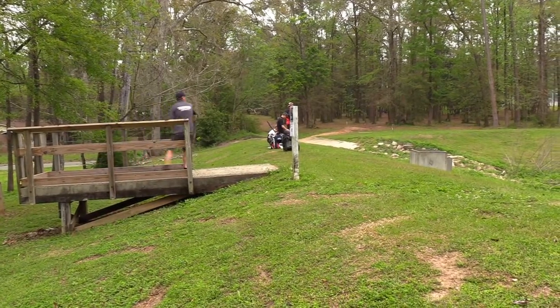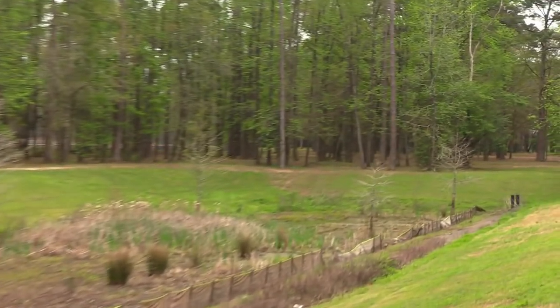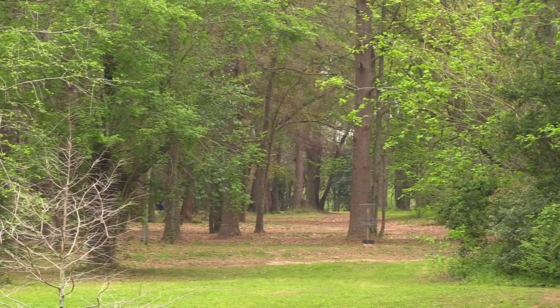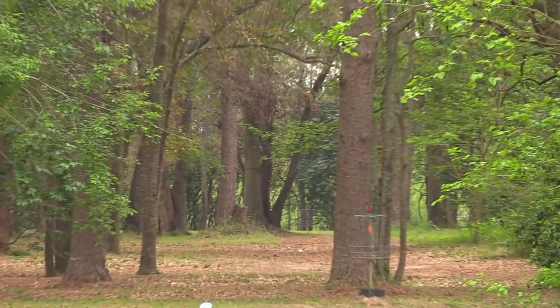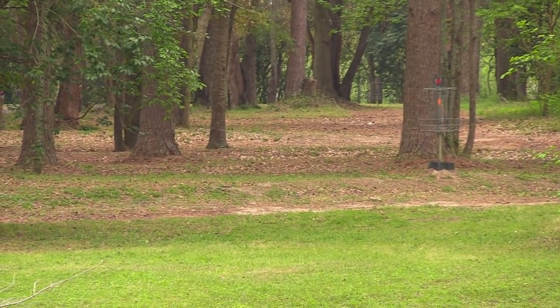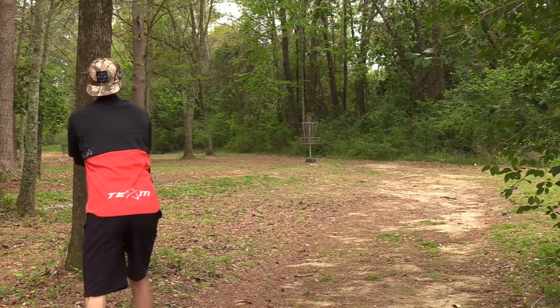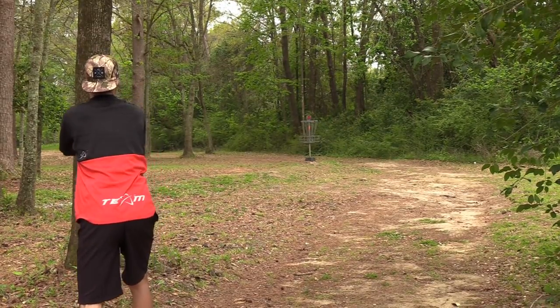I'm going to go with a Photon here in the Neutron plastic. This is probably my main long-range driver. Very consistent. I like to throw it with a lot of anhyzer right there and let it flex out for me. Slides up nicely for a putt, probably inside 25 feet. Maybe inside 20 feet, actually.